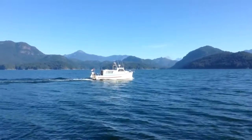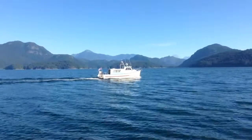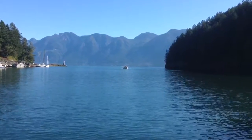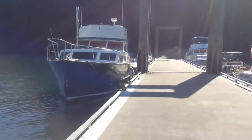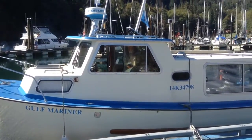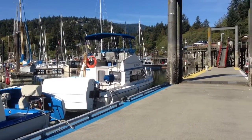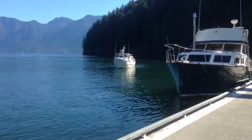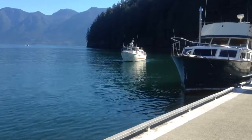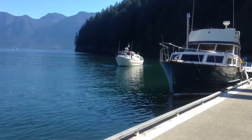There's Bill on Torfins too. We're heading to Bowen Island. Here comes Bill on Torfins, coming into Snug Cove on Bowen Island. I'm already tied up here at the government wharf. Here he comes, nice and slow. It's the best way to do it. That's one good thing about our boats, is they go slow very well. Don't go fast too well, but that's another story.